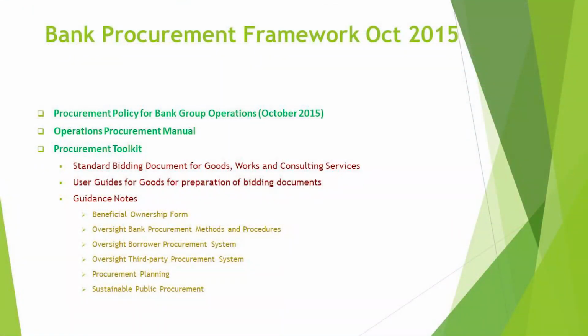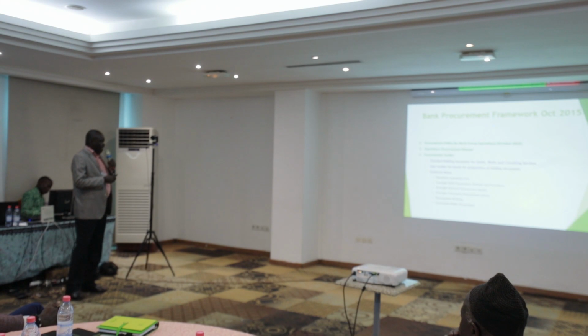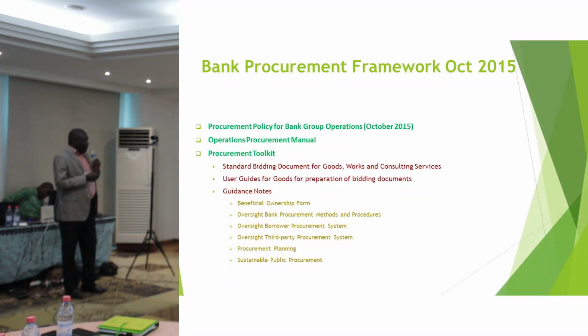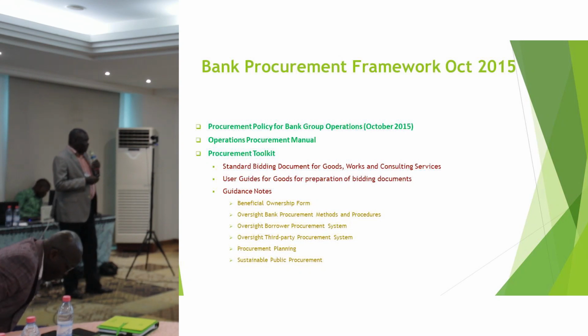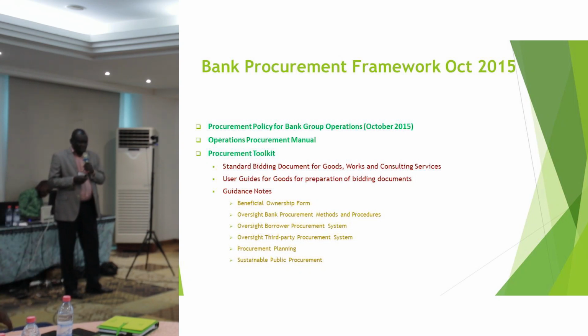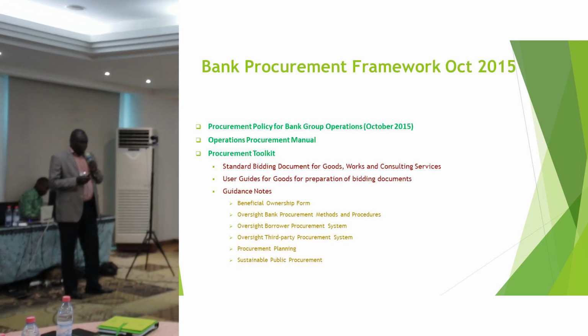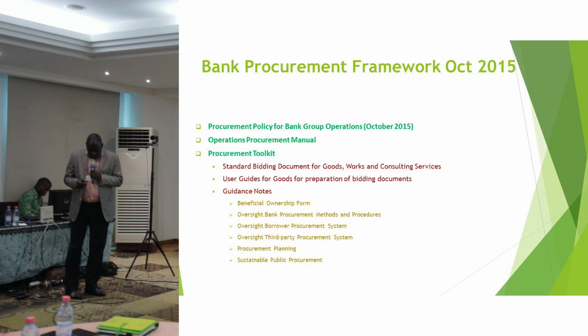So when we talk about the procurement framework, we are basically looking at the procurement policy for bank group operations, the operational procurement manual, the procurement toolkit. These are the critical documents that form the bank's procurement framework, which was approved in October 2015.